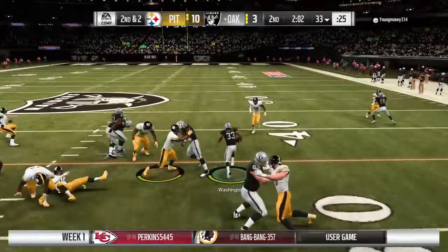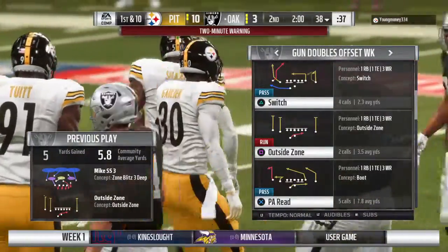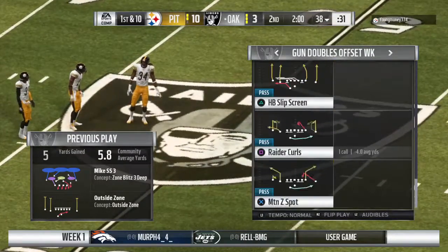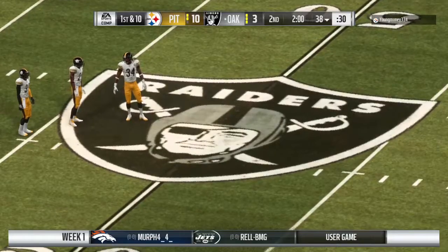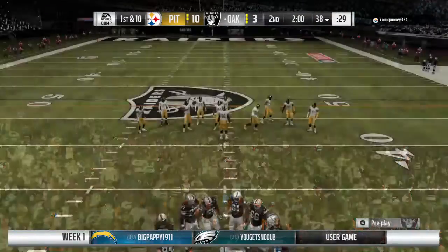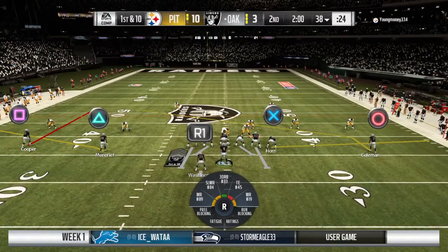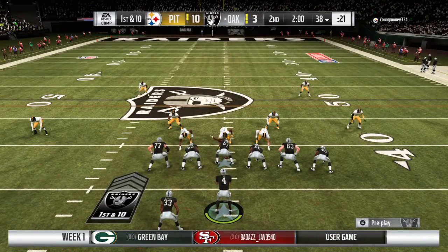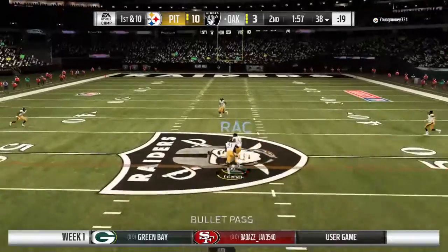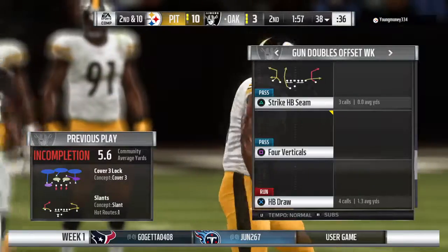On 2nd down, Washington, and he'll be brought down shy of the 40 at the 38-yard line. 2 minutes to go here in the first half. We'll come back to Oakland after this. So here's a 1st and 10 at the 38. Carr now on 1st down, and it pops free. The collision there jarred the ball loose and brings up 2nd down.